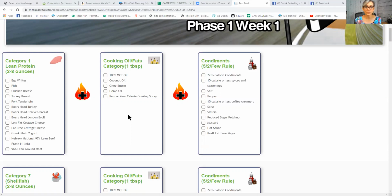The second oil choice that you could use would be coconut oil. Coconut oil is 60% MCT oils. Then you could use ghee butter, which is spelled G-H-E-E. That is a clarified butter. Once butter, actual real butter, has been clarified, it has more MCTs in it. So that's why that is able to be used. A lot of people use this. Let's say they're making something that needs a butter flavor, they'll use that for that. And then you can use hemp oil, and you can also use 0-calorie cooking spray. Any of those things are fine.